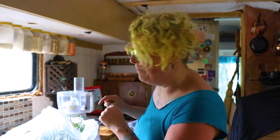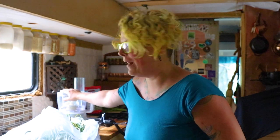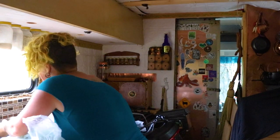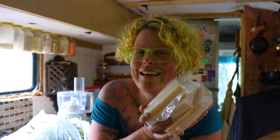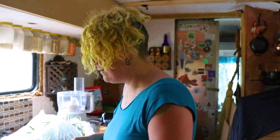Step one is to take all of these garlic scapes and blend them. So I have borrowed a very big blender. I have an enormous stack of Parmesan cheese, and I bought a whole lot of extra olive oil specifically for this project. So let's get started.